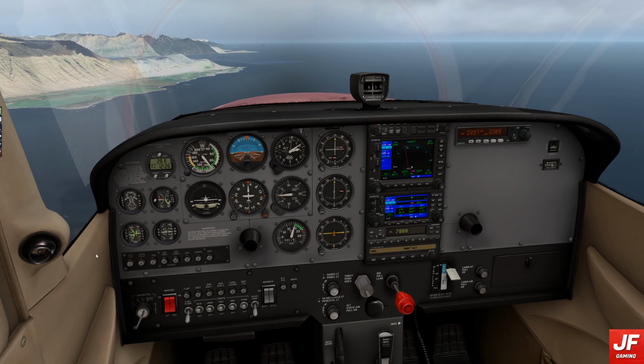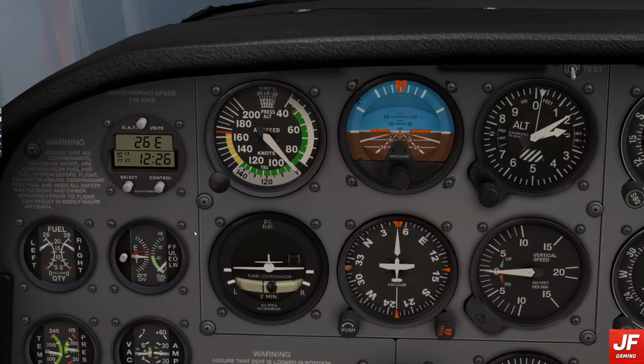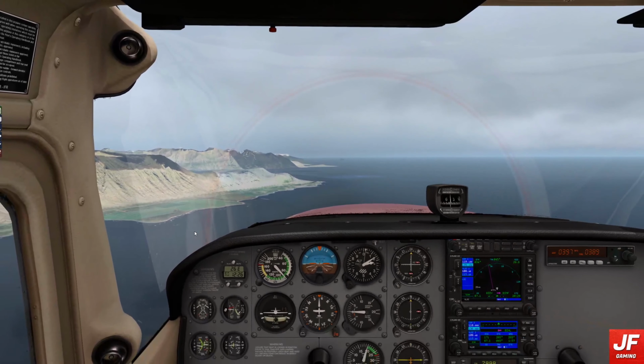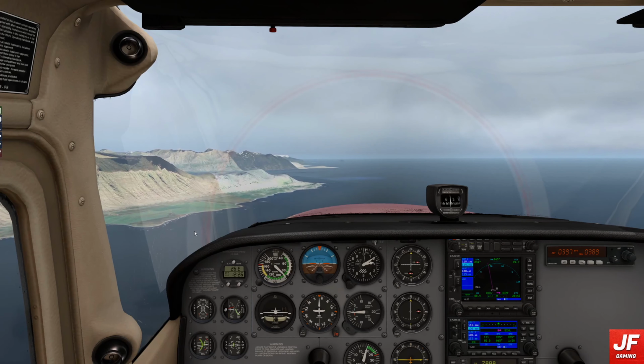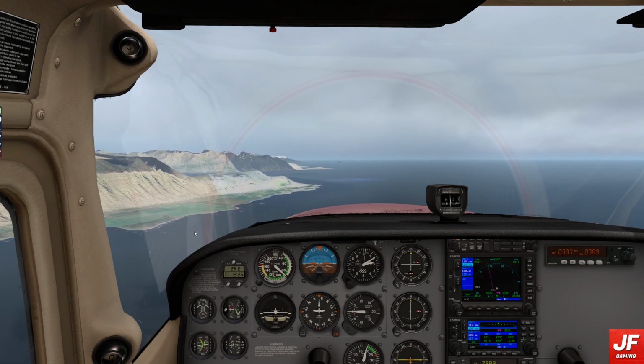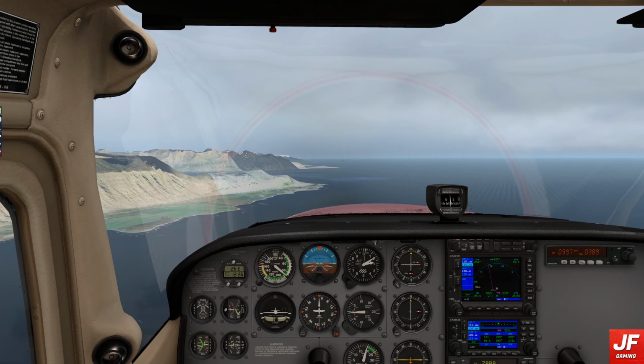That looks pretty good. Fuel flow there is just over about 5.5. So it's going to take us 20 minutes to fly there. It's not too shabby. I can quite happily live with 20 minutes.